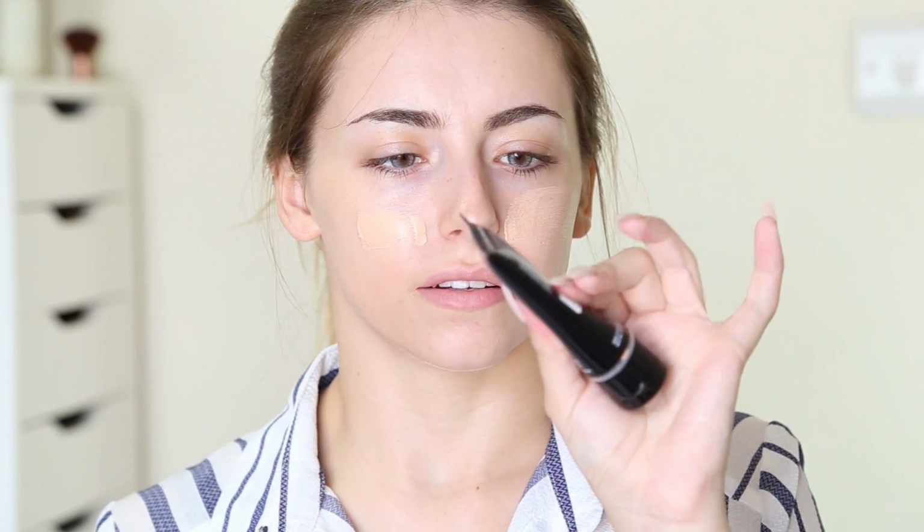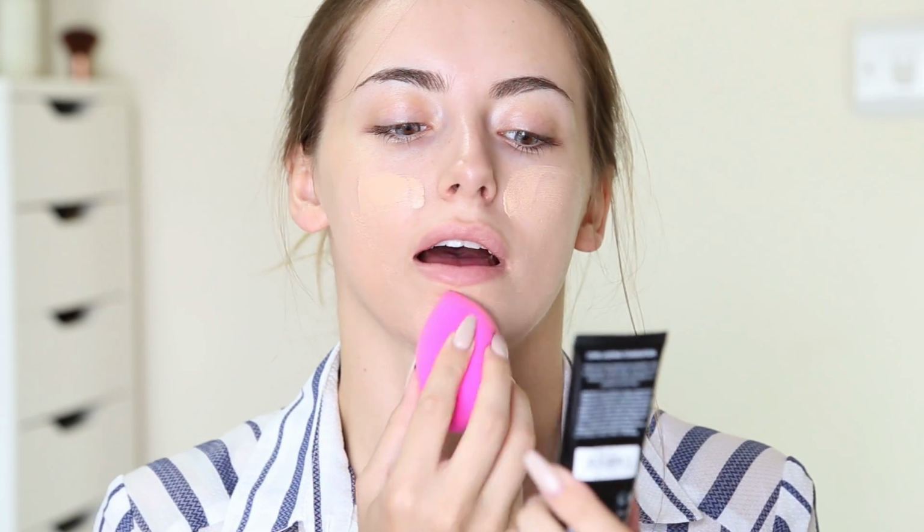So the coverage for this isn't amazing, so I'm just going to go in with a little bit more. The product itself, I noticed I've only just used 2 pumps. I don't know if you can see that, but there's not much product actually in here. It says 30ml, but it doesn't really seem like there's that much product inside the actual bottle. But then again, for £1, I guess you really can't complain.